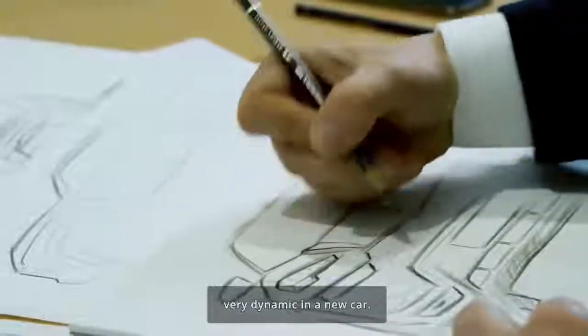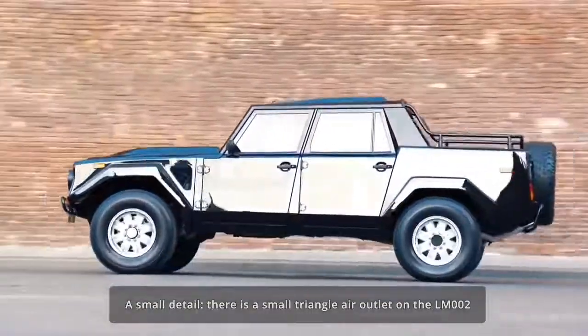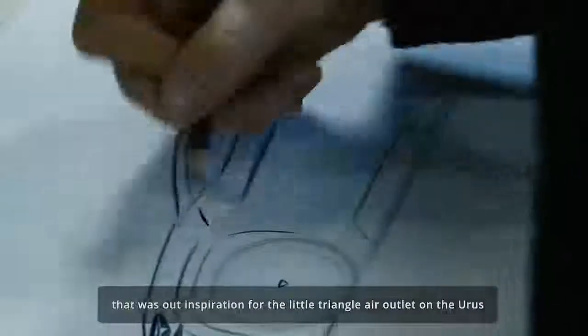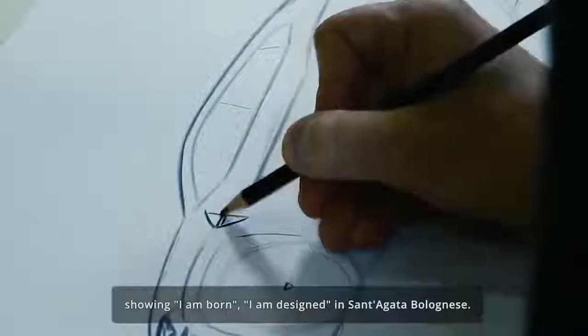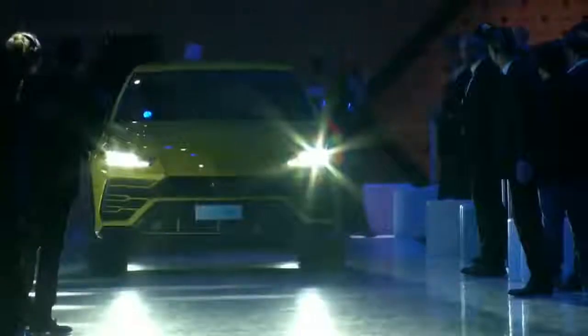A small detail: there's a small triangular air outlet on the LM002, and that was our inspiration for the little triangular air outlet on the Urus that is also proudly wearing the Italian flag, showing I'm born, I'm designed in Sant'Agata Bolognese. Ladies and gentlemen, this is Urus.